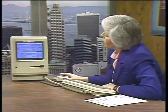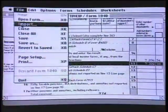We have a new feature that we added. Yeah, you can import the data, can't you? Right, and that's a brand new feature. Let me pull this up a bit. We can import data from an accounting package, a spreadsheet, a database, personal finance software, anything that'll store a text file. We'll come down here and get import.